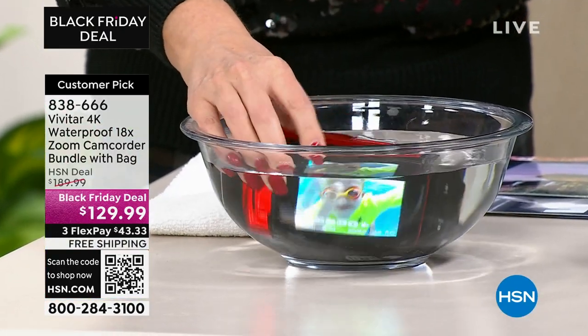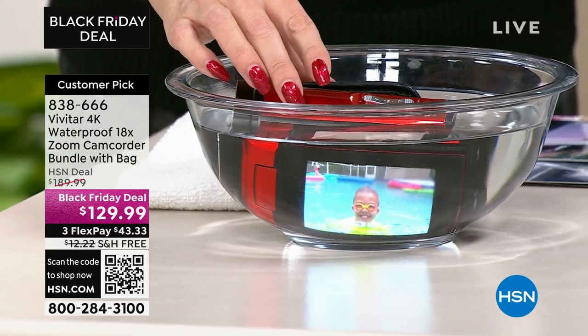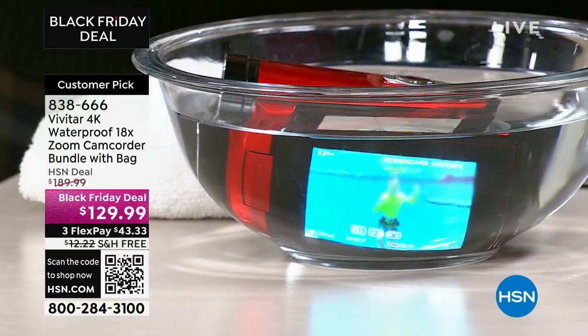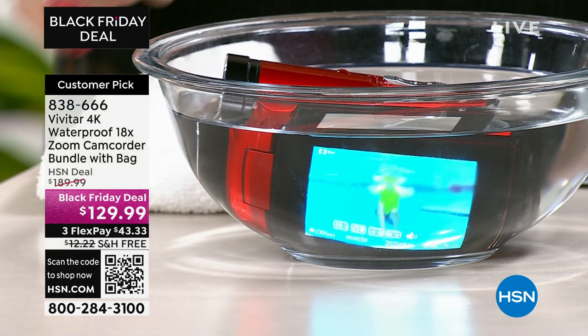Watch this. We're dunking it. So take a look. Underwater, nothing extra to do. There's one locking mechanism. I'll show you that in just a moment. But shooting video, being able to take pictures, still images, it is unbelievable right in the palm of your hand.